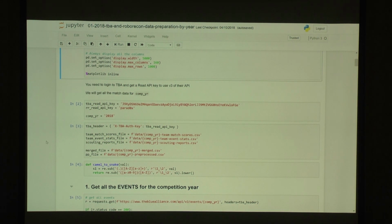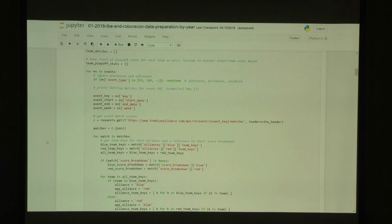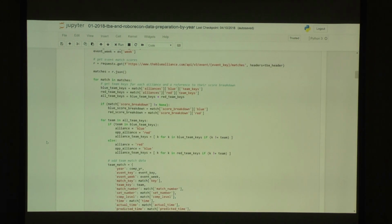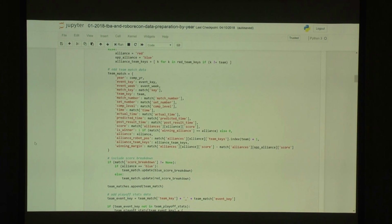But first we pull from the Blue Alliance, so we're pulling everything from all of this year. We're pulling all of the events and all of the matches for each team, just all of the teams. So we're getting everything, basically just setting it up so it's in a more readable format for deep learning, so that when we look at it, we can actually tell what's going on. Because I don't know how familiar you guys are with the Blue Alliance API, but when you pull, or let me rephrase that.